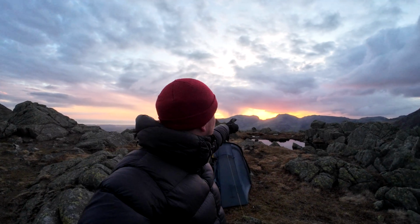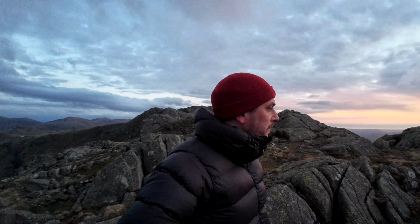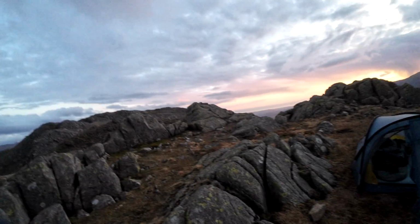Right, I'm all set up, panic over, I'm done. I'll give you a little look, but just over the top of Scafell there, the sun's just going down and the temperature is dropping. My hands, I've got the big gloves on. I'm glad I brought some winter gear. I'll give you a little look.